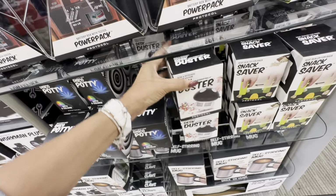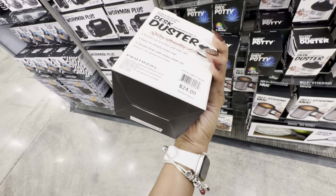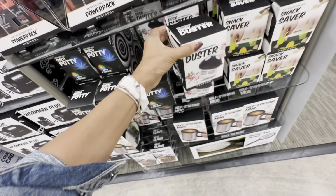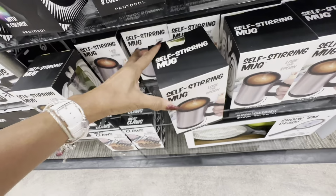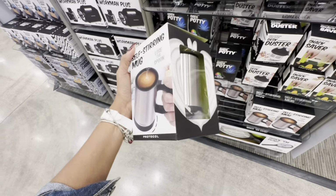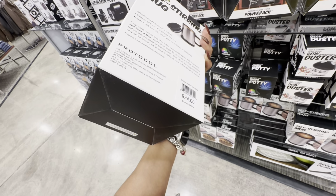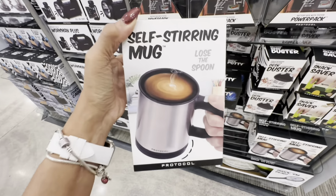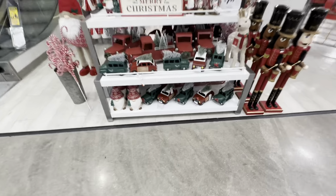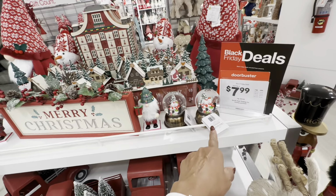This is the desk duster. So it's a cute little vacuum for $24 original. This is $10. Okay, this is what I like right here. Self-stirring mug. Okay, I wouldn't mind having this. $24 and it's $10. I wouldn't mind getting this. Look at the decors over here. As I said, we're just walking by, strolling, starting at $8.